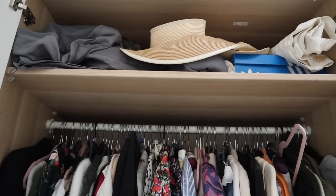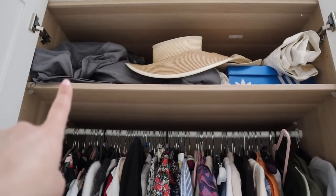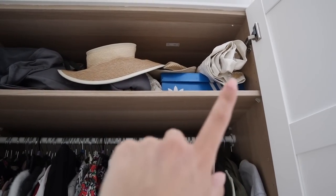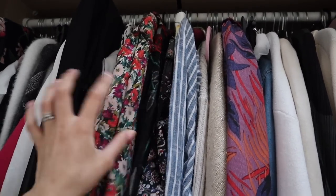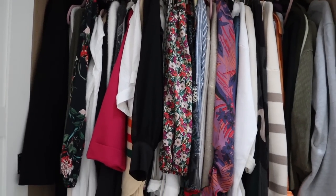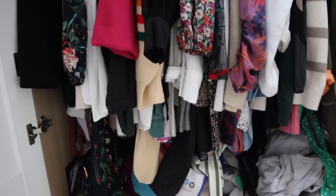And then up top is stuff that I don't look at as often. I've got my packing cubes, summer stuff, some trainers, and my new summer beach bag. And it just is so difficult. Everything's falling off hangers to get to anything. I can't really get any idea of what I'm going to wear each day. So yes, I feel like it needs a good old sort out.